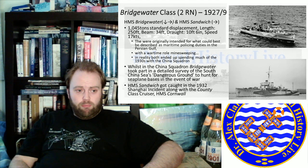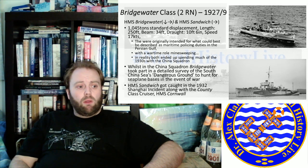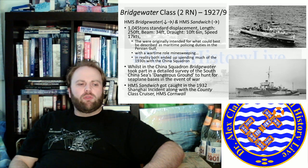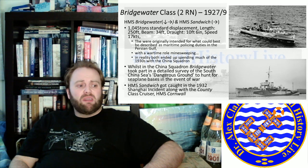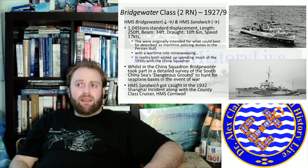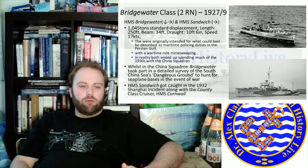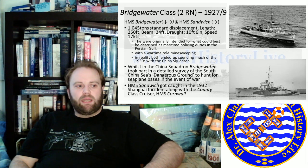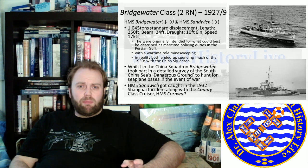The Bridgewater class. HMS Bridgewater and HMS Sandwich. Built even lighter. They're built in 1927 to 29, when the Royal Navy still has a load of World War I vessels around. They're working out how to use them, what they're going to do with them. It's under Washington Treaty times. They've got far more latitude and space for building cruisers, for building destroyer numbers. The only things really limited are the battleships and aircraft carriers. This is the period at which even the Japanese are trying to build an aircraft carrier for less than 10,000 tons.